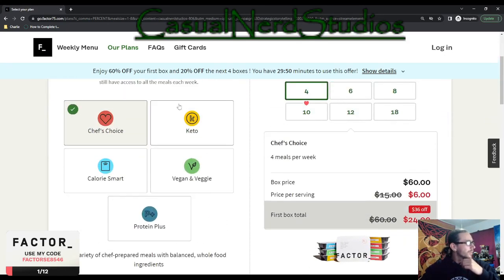You select your plan and what kind of meals you want, and the Protein Plus will add a surcharge per box, or per meal that you get. Like there's a filet mignon one and it adds like $8 or $9 to the meals total, so it'll fluctuate if you go with the Premier Plus, but everything else is a flat rate with the $60. But with my discount code, it'll be $24. And the bigger meal plan you go with, the more of a discount.